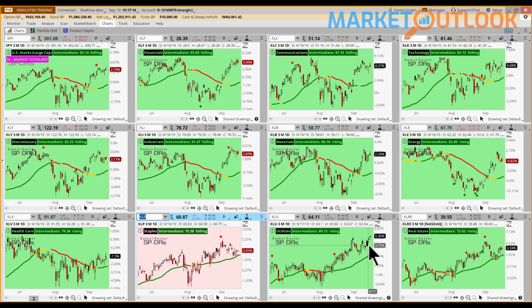For the last 4 days, utilities have gone straight back up. We actually own 5 different utility companies in our 25 stock portfolio for my Monday top-down trend trading class, and all of them are hitting new highs. And so we're happy about that in that particular class. We'll just have to see where it takes us. But right now, it does appear that utilities continue to be one of the workhorses of this market.